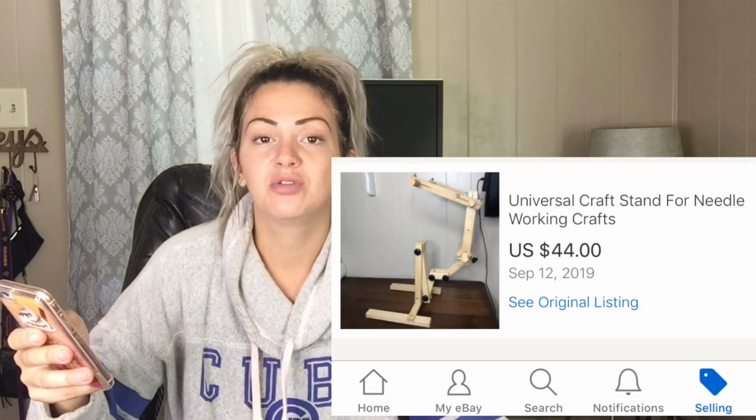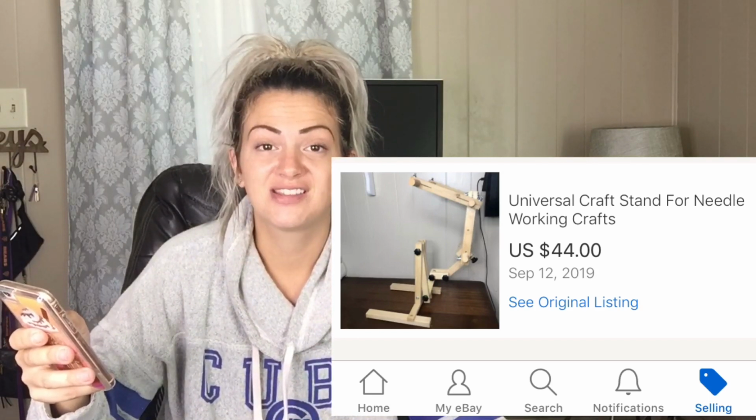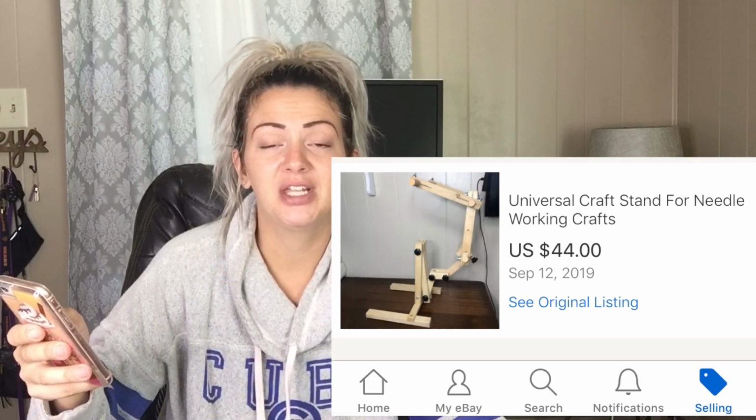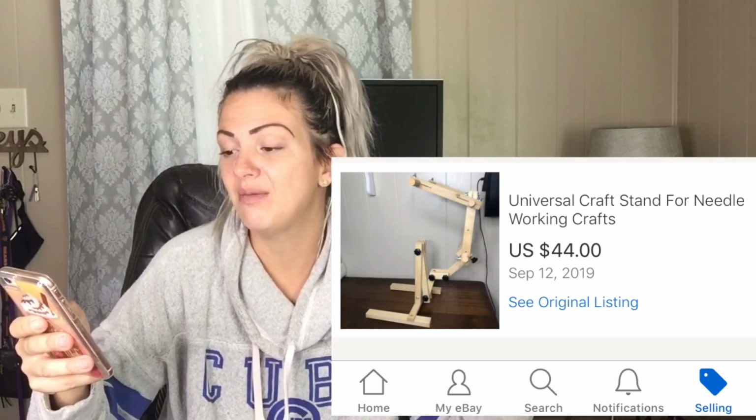Universal Craft Stand, needlework crafts. I had absolutely no idea what this thing was. I thought it was a stand for your laptop or something, and it kept going down every time I put my iPad on it. And I'm like, what the heck? Okay, I'm going to sell it. And my friend goes, you know that's a crafting stand, right? And I said, I had no idea it was worth money. So I listed it for $65, knowing I wasn't going to get it, but I got $44, and they paid for shipping. I'll take that all day.